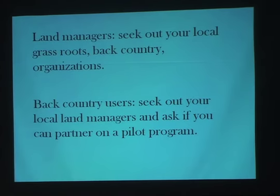So land managers, please seek out your local user groups, and climbers, seek out your local land managers and create an opportunity and a partnership.